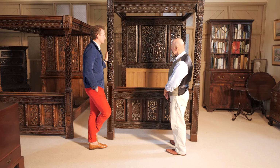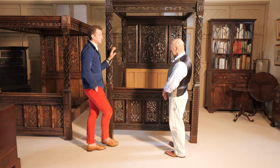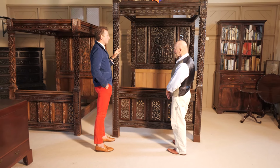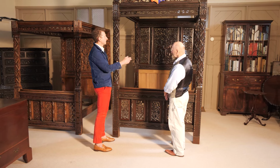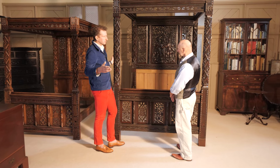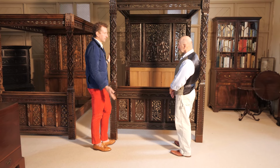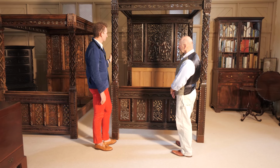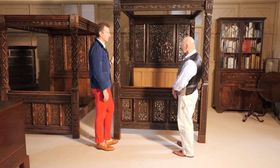It really shows the significance of this bed, not only to the Tudor dynasty, but also to Manchester, through the Mosleys, and then the continued awareness of this bed's relevance to Manchester through until the 20th century, with Sir Oswald attempting to gift it back. It never happened because the hall was never turned into a museum, but I think it's a really, really interesting part of the bed's story. Yeah.